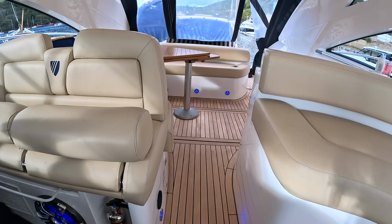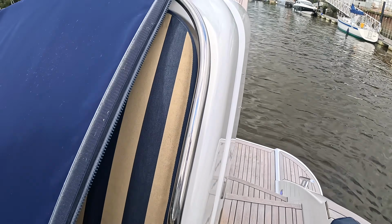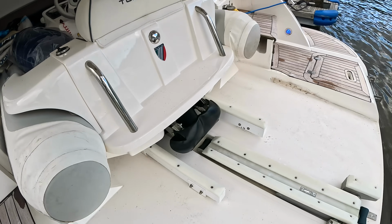If I just bring you back up into the cockpit, just take you back through. If we look now, you'll see Nathan's opened the garage, which is all done hydraulically, and in here we've got a Williams Turbojet, with a Fairline badge, looks quite smart, and then you've got launch recovery system here.